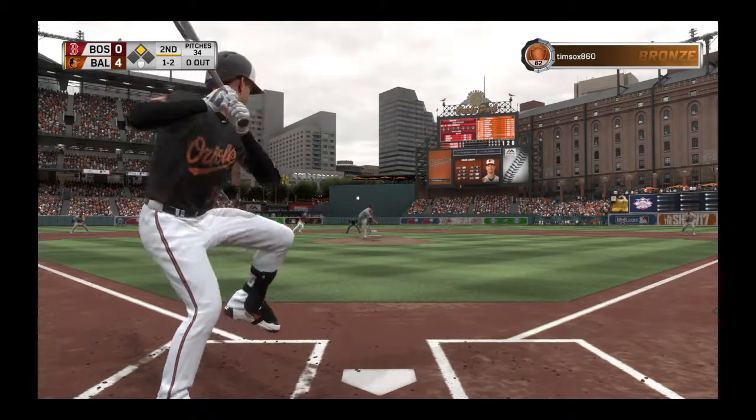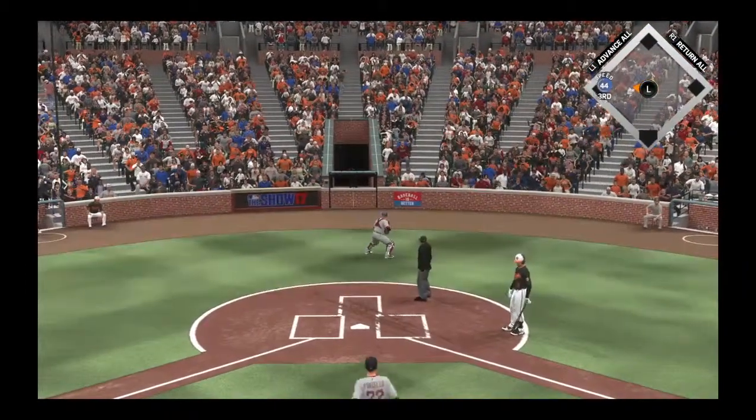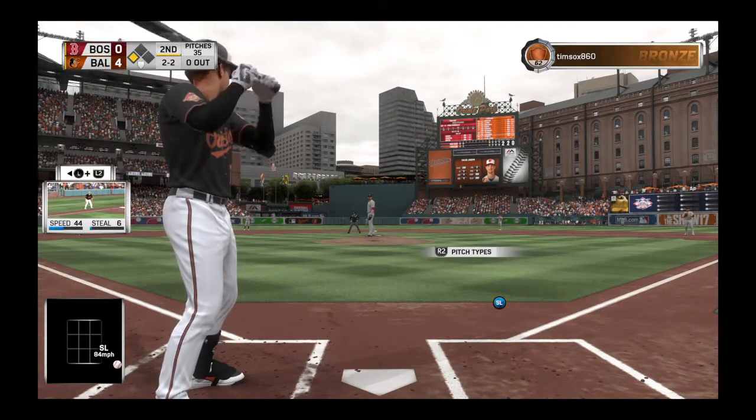The 1-2 pitch. And a wild pitch here as this one's to the backstop. And he's going to make it up to third. Here as he advances on.